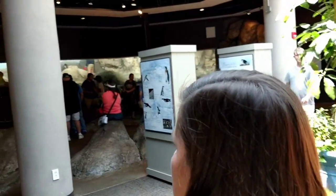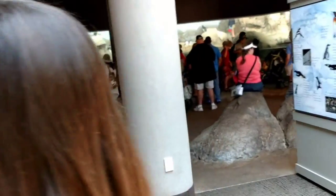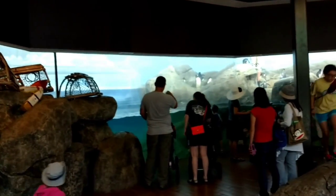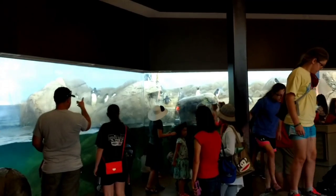This is where the penguins are. They feed them here. That's why it stinks so bad. They're like dead fish.